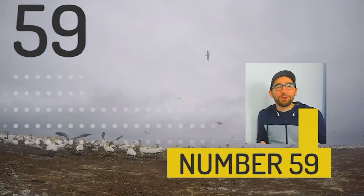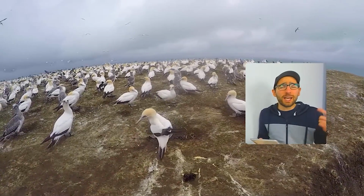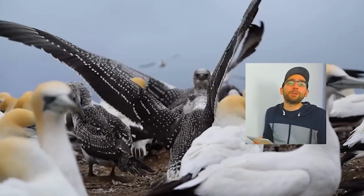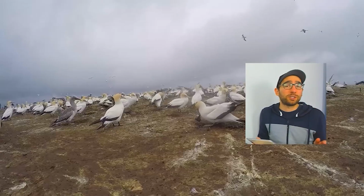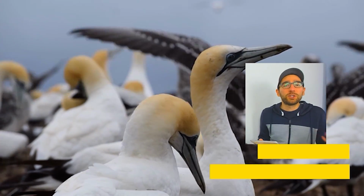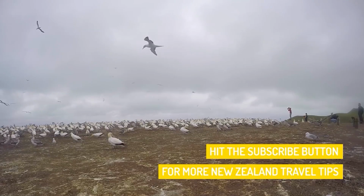At number 59 we have the Gannet colony of Cape Kidnappers. On top of the fault line, the tectonic plates and all the fossils you can check out on the way, when arriving in Cape Kidnappers you'll be able to see the beautiful Gannet colonies. Their behavior is fantastic, the site is just amazing. If you can't make it to Cape Kidnappers, you can also check out Muriwai, which also has an amazing Gannet colony.